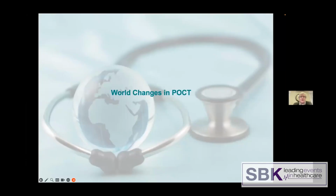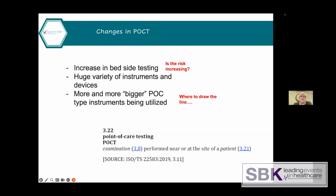So there are some changes, as we know, all over the world in point of care. There's definitely an increase in bedside testing. Definitely more and more point of care facilities, hospitals are actually moving towards the development of point of care facilities and testing arenas within a hospital. We certainly see that in South Africa, and I'm sure in the UK it's no different. So there's more and more reliance from clinicians in an ER room, for example, on point of care testing and to use the results directly from a point of care device.